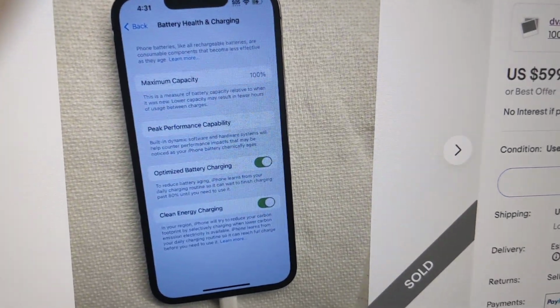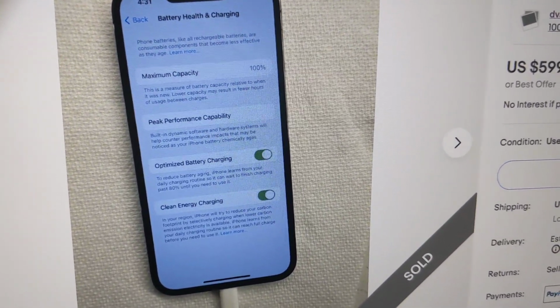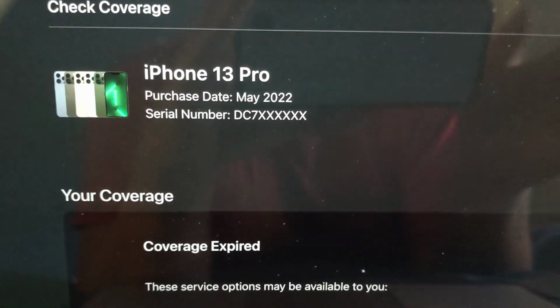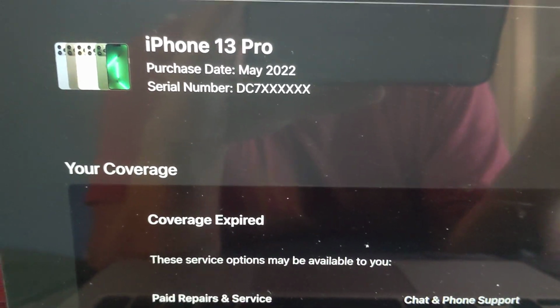because it's going to cost $50 to $100 to replace the battery, and then you have to open the phone, so it may affect the waterproofing and whatever. So I checked the serial number, and it looks like the phone was purchased 2 years ago. It says the coverage expired May 2022, and it's already May 2024.